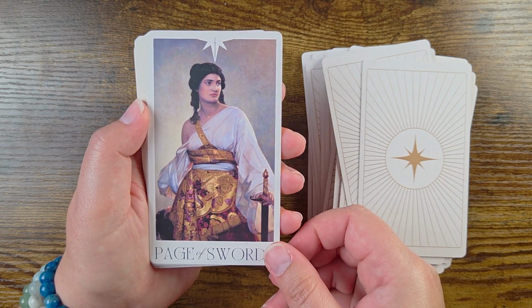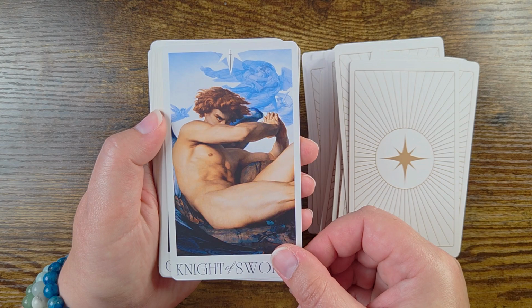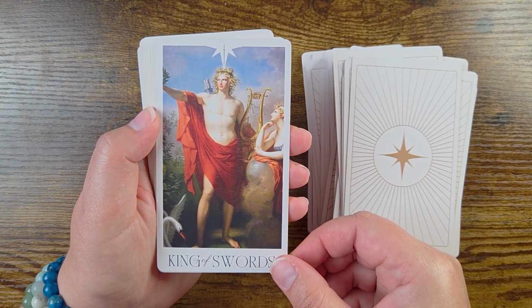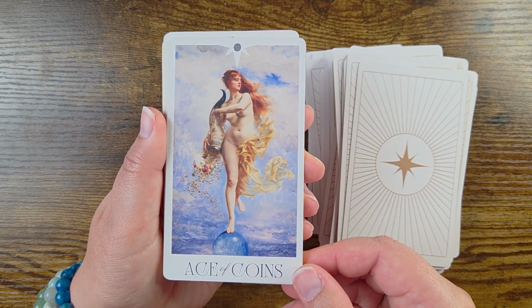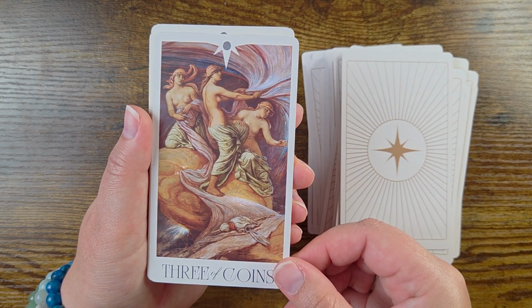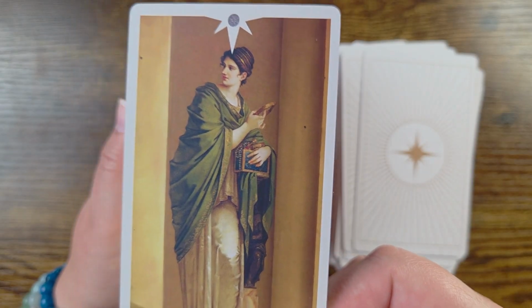I don't know what this outfit is, but I love it. I need it in my wardrobe. Stat. And pentacles are coins. That is my box.